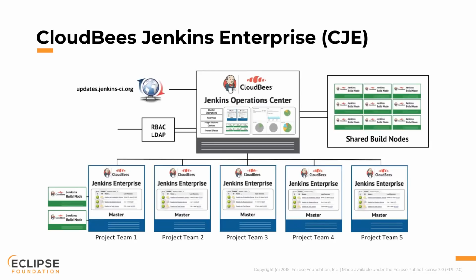Now, the other benefit is shared build nodes across teams. These are physical or virtual nodes that have been configured. So if we look at the side of the screen, these shared build nodes actually connect into the operations center just for communication. And then through configuration, you allow all or a subset of the masters provisioned to run builds on those particular nodes. So that's a benefit. We're sharing very efficiently throughout the whole estate of managed masters. So that's good. The most beneficial way of doing this, however, is by using containers.